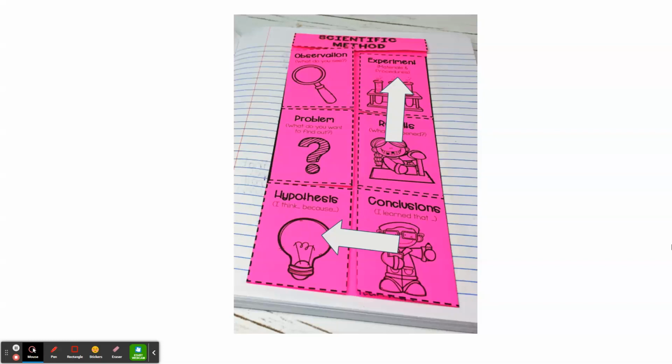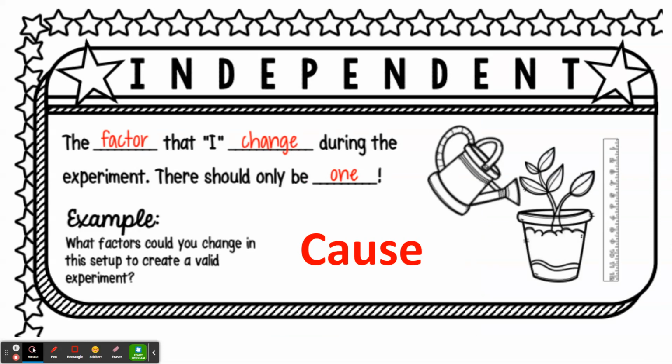But the important thing is not to do multiple at the same time. I have to keep the temperature of the water the same the entire week, right? I cannot change it to cold tomorrow and warm the next day because I'm not going to know what made the difference at the very end of it. You can only change one variable. So let's talk about variables.